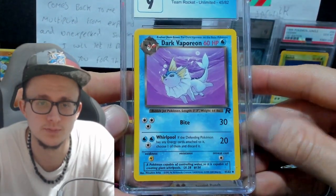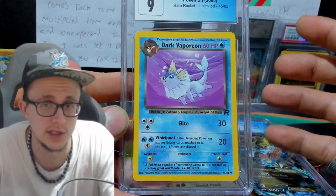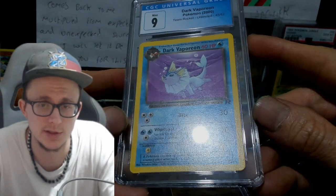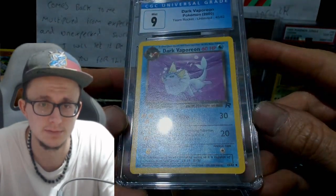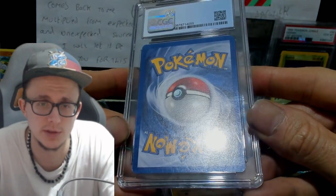Right, you agree that the centering's like bang on, right? Centering's bang on. Yeah, there is no surface damage to this card. Right. At all. Yeah? Zero surface damage.